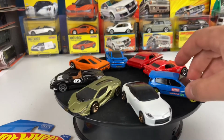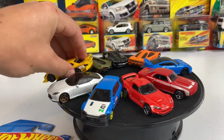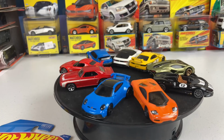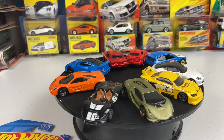There are 2 I didn't even show. I got the regular version of the Miura, and then I also got the Dodge Challenger, which I meant to bring out here and I actually didn't. But such is life. Sorry if you were a Challenger fan and you didn't get to see that. Those are the 9 cars I unboxed. These are the L case highlights for me in 2022.